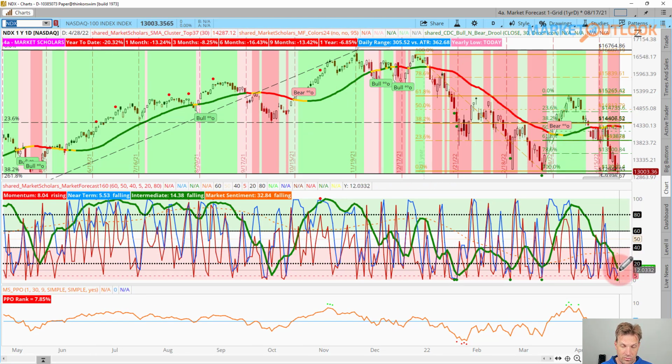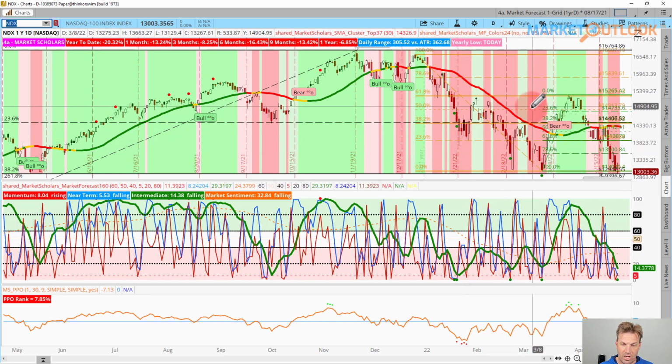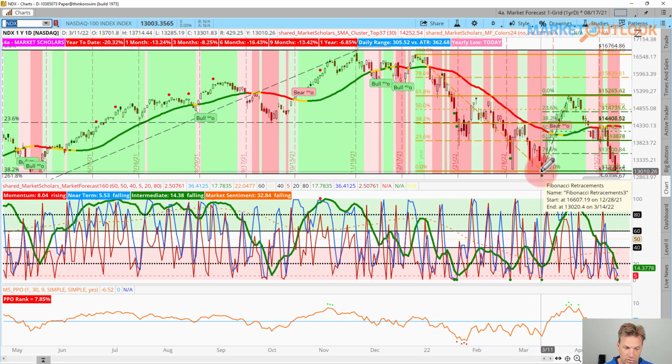When you look at the NASDAQ 100, again, very similar. We did get a cluster on the NASDAQ 100, all three lines down there. Short-term sentiment, very bearish. You can also see we're 9% below the 30-day moving average, which, again, is about as low as we were back over here. Again, that doesn't necessarily mean that we're going to bounce up to the upside. It just means that we're very oversold right now.